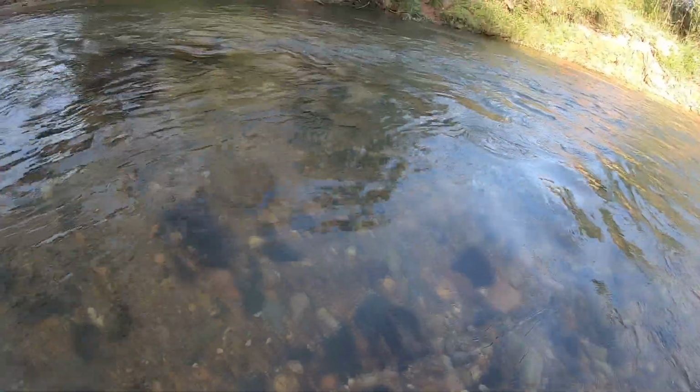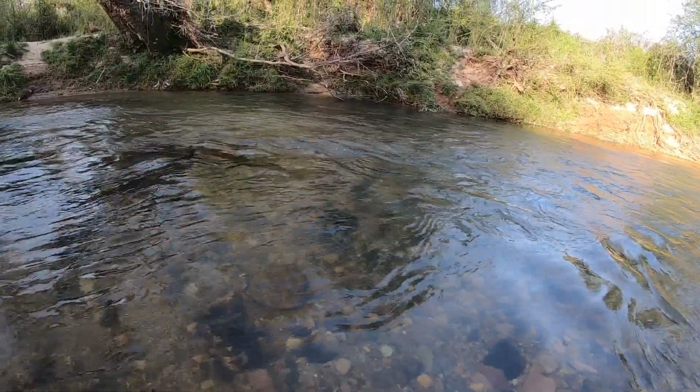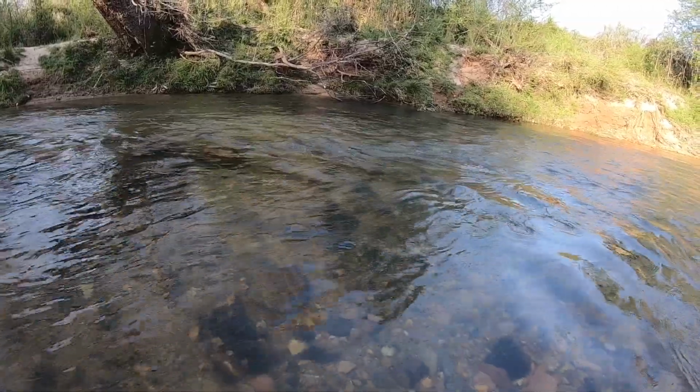Oh, there he goes. He's swimming. He's right at my feet. He's getting used to it again. Yeah, he'll do fine. He just gotta get back together like that last cusa bass I caught.